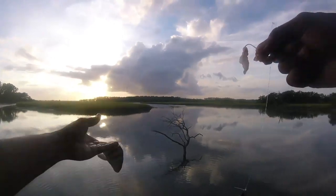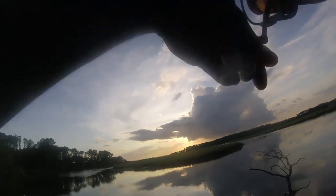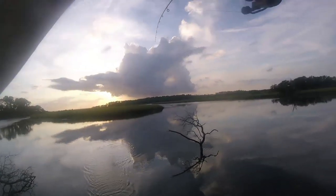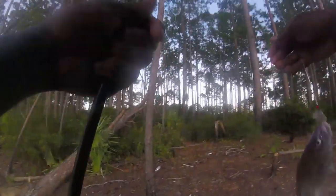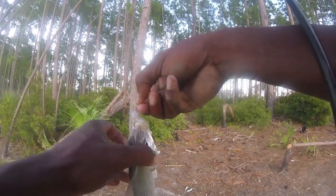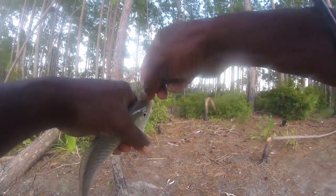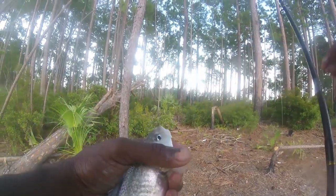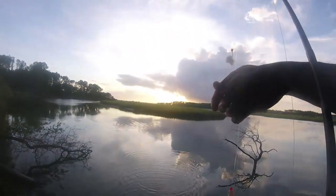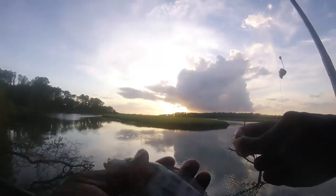Gave me a little baby black drum. Nice size croaker. Oh yeah, nice size croaker. Pigfish.